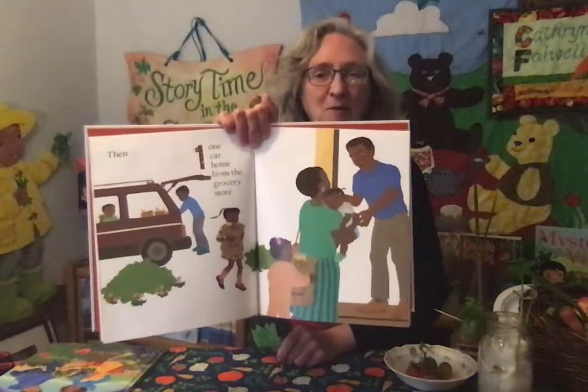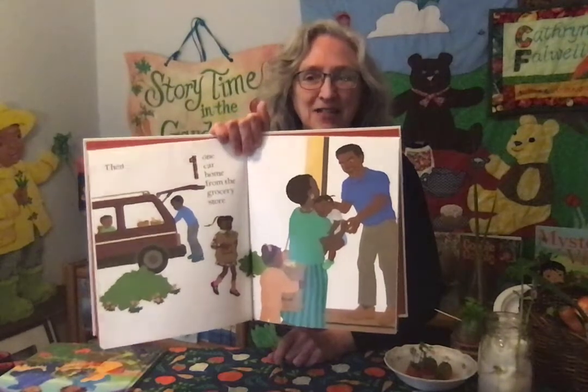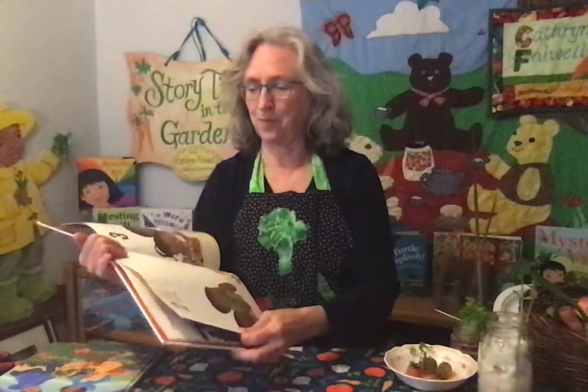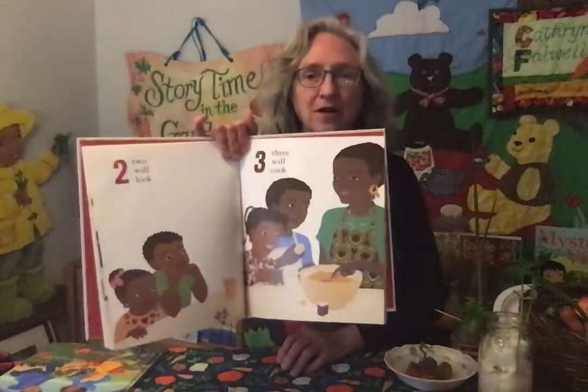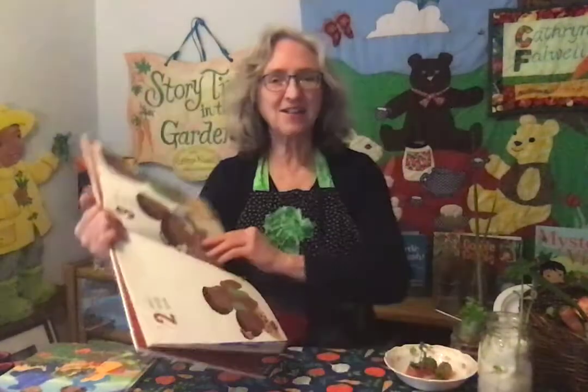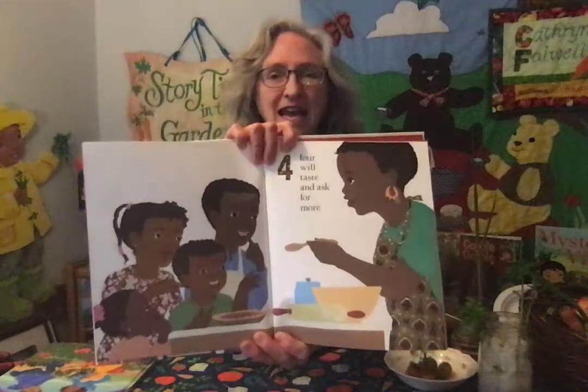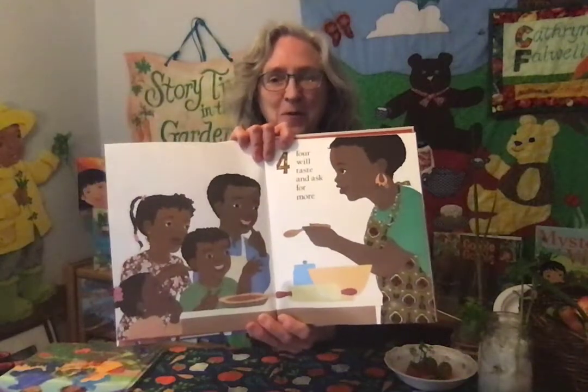1 car home from the grocery store. Looks like the little baby fell asleep. Daddy's going to put her down for a nap. 2 will look. 3 will cook. Do you like to help cook? It's fun, isn't it? 4 will taste and ask for more.